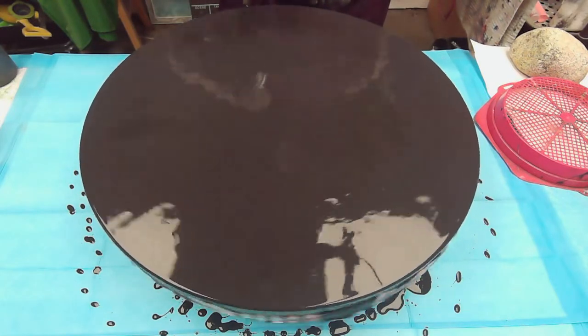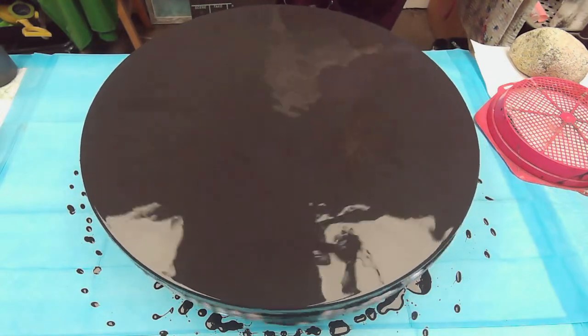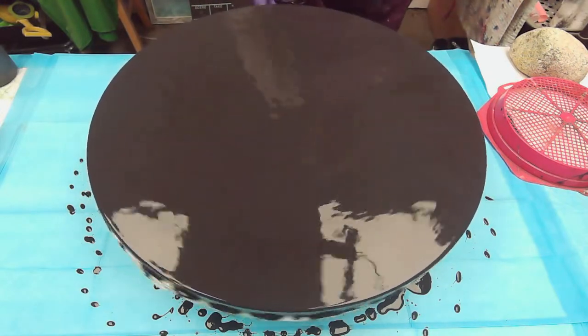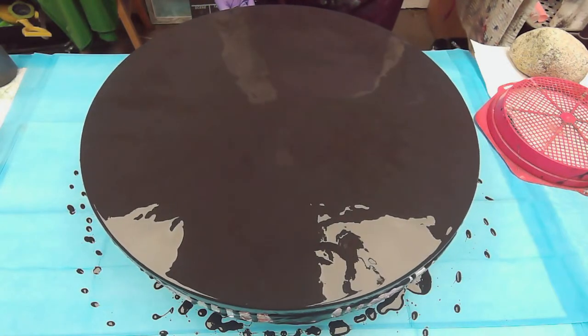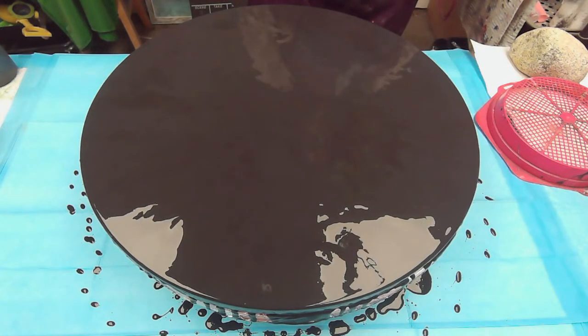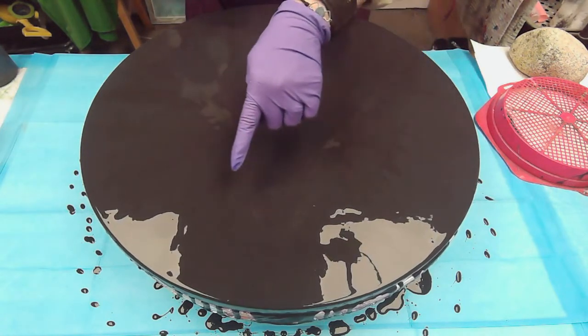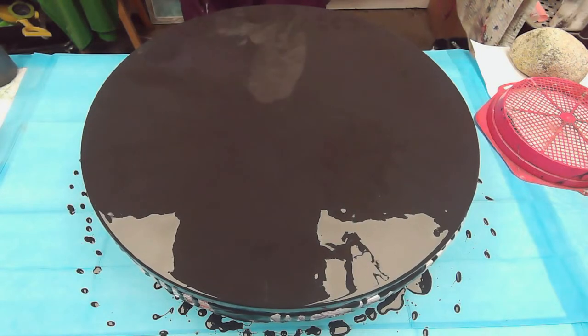I'm gonna be rocking out the pour today with a rock. This thing just keeps spinning. Yay, okay. That looks good. There's little vestiges of the black shimmer in here, which is nice. I like that.